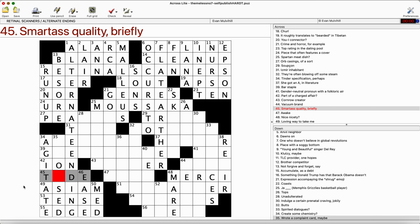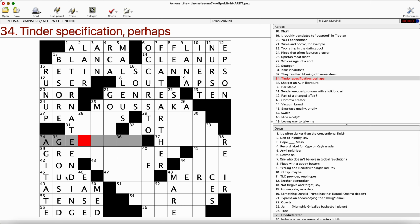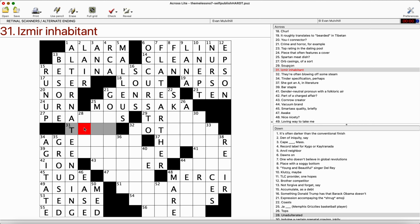Getting back to here, we have almost all the letters. Again, instead of doing our A through Z, we probably could just do vowels because that's what's going to fit here. And tude pops out. Briefly means in short. So now complaint card is grousing. Tinder specification is going to be age something. Bar staple we're still not sure on. Izmir inhabitant. That is a Turk. It's in Turkey.